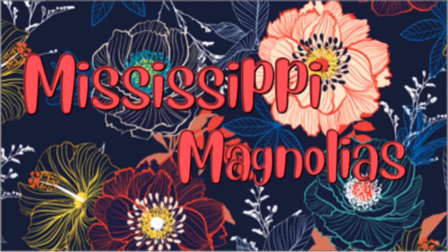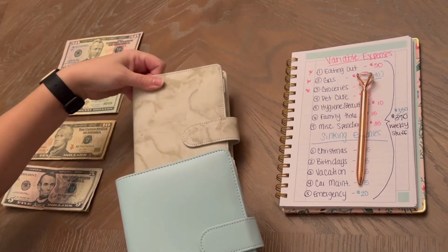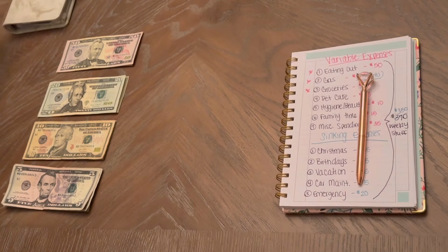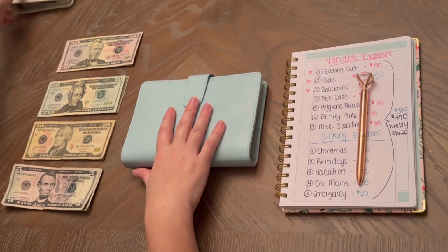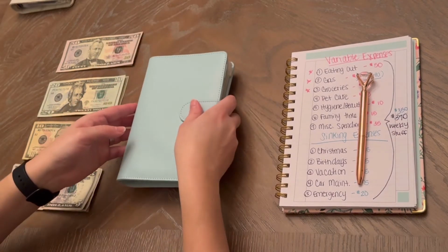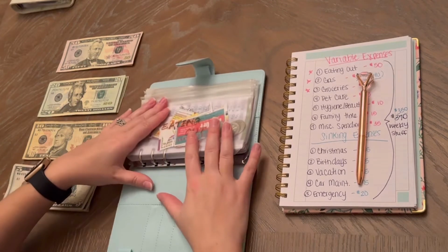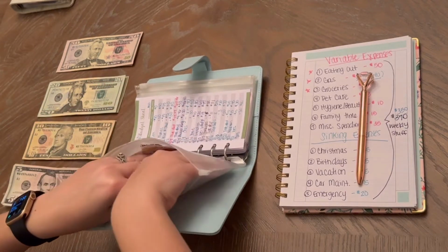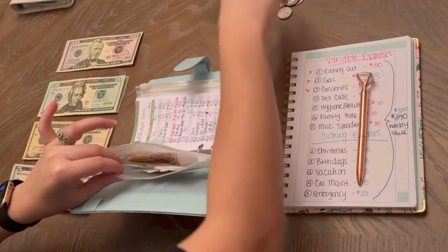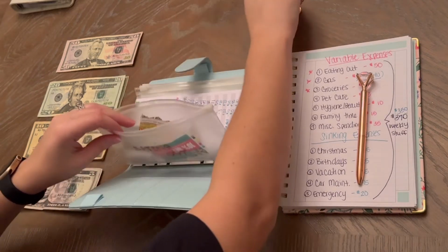Another warning. I unfortunately had to deplete all of the funds from both of my binders. We had a series of unfortunate events, as well as I needed to do some Christmas shopping before we go out of town for the holidays. So I made the executive decision to take all the money out of these binders and drop them in the bank account. That way, I knew that our day-to-day, month-to-month bills were totally fine.